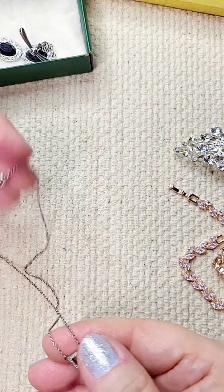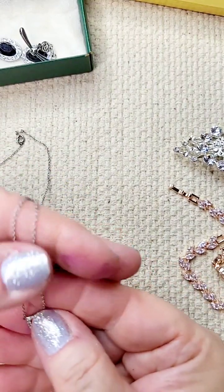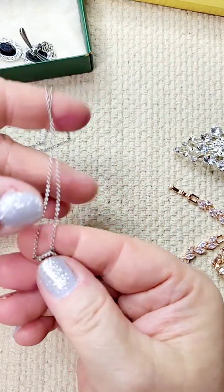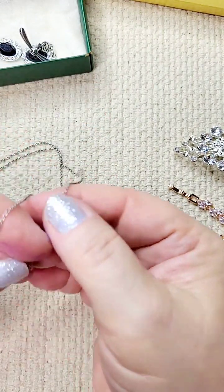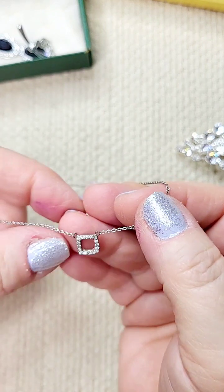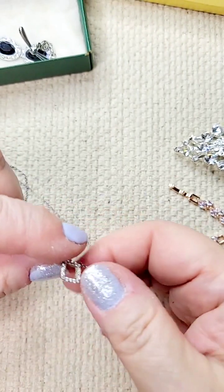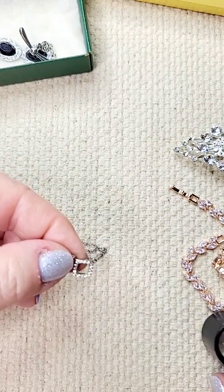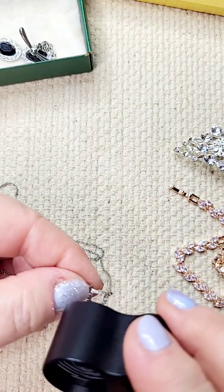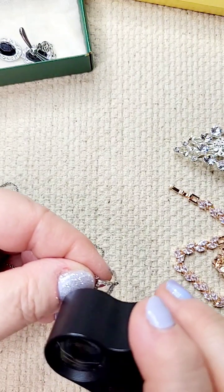the clasps. This is very delicate, very pretty. Small little square or diamond shape with tiny little crystal rhinestones in it. And I'm just going to look real quick with the loop. And all of the rhinestones do appear to be there. Yes. Okay.